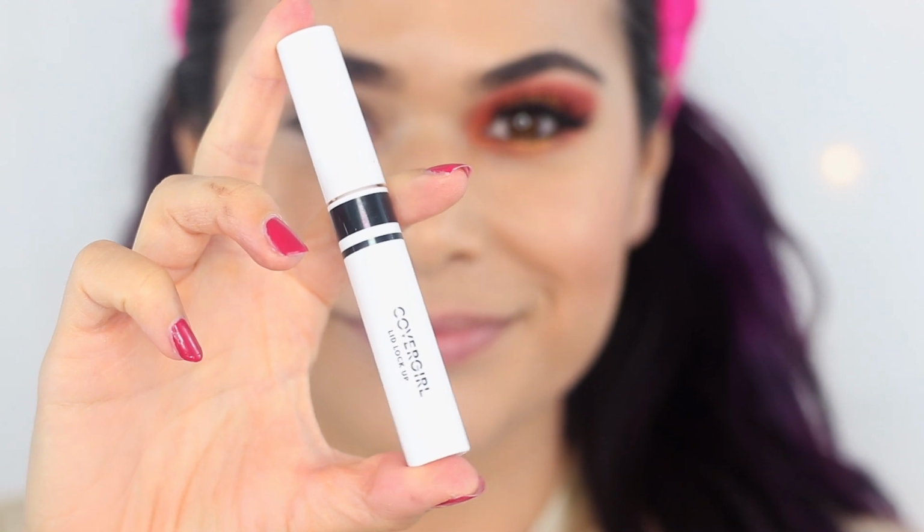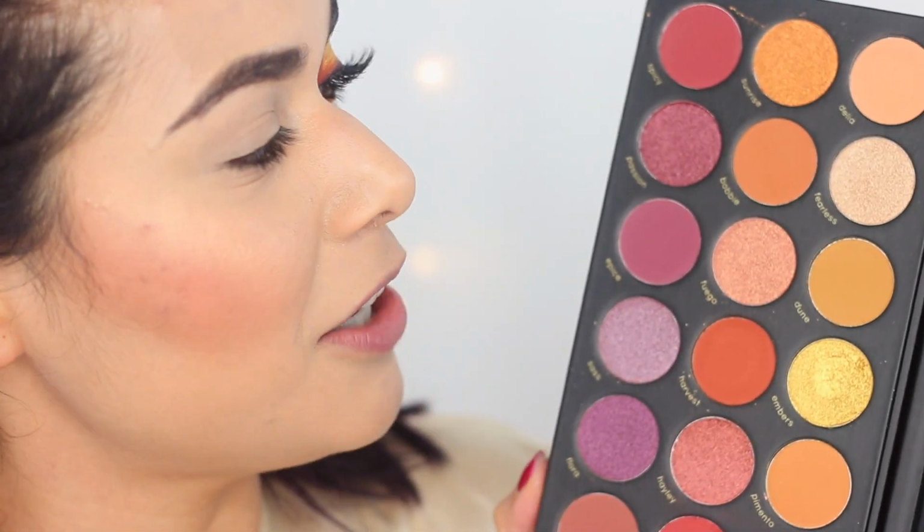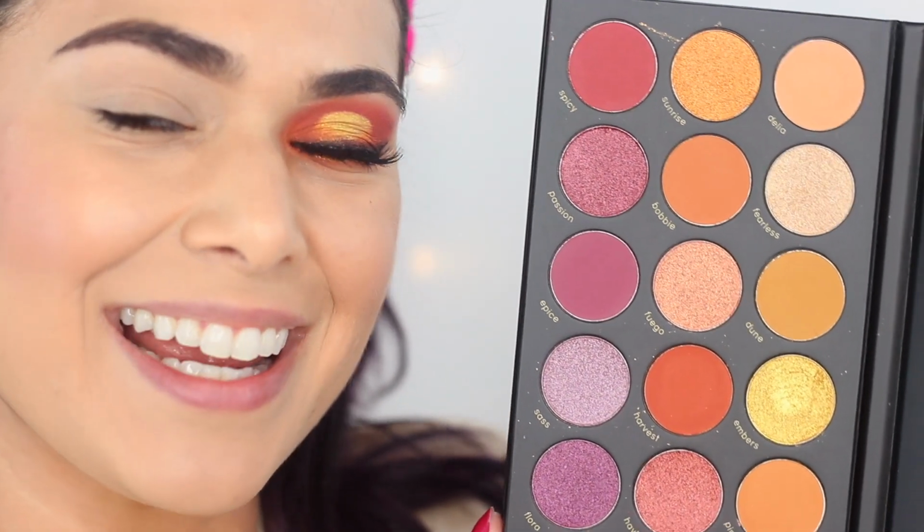Starting off by priming my eye with the Covergirl Lid Lockup Primer. Alright, so being the lazy beauty vlogger that I am, I wanted to find, again, one palette that had all the shades that I need for this look, and I found it in the Picante palette from Karity. The Picante palette obviously has a lot of warm shades, perfect for summer, but also perfect to recreate the colors in the Lion King poster.